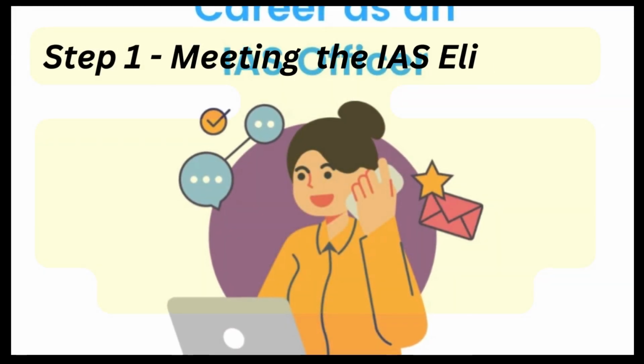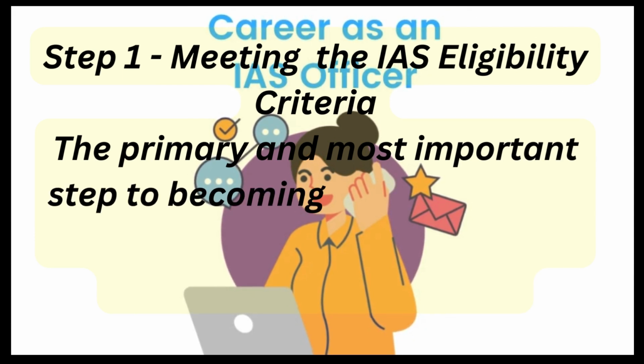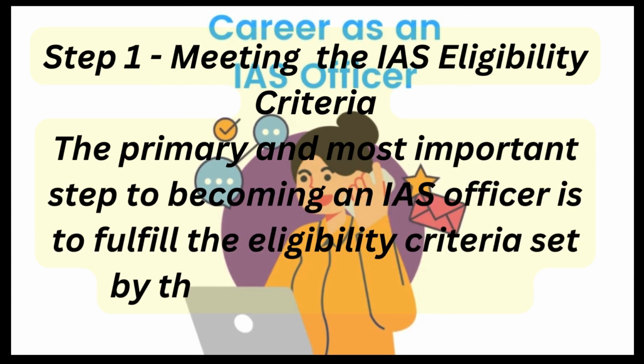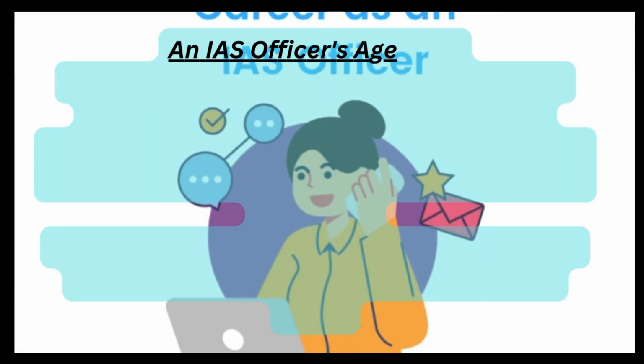Let us begin. Step 1. Meeting the IAS eligibility criteria. The primary and most important step to becoming an IAS officer is to fulfill the eligibility criteria set by the UPSC Commission. An IAS officer's age limit.